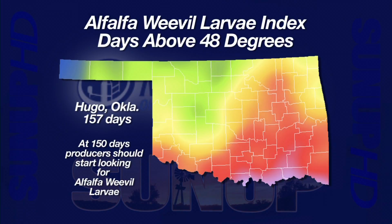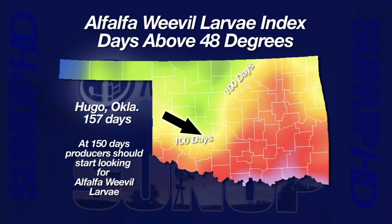You'll notice that on the map of Oklahoma, over in the western side, the 100-degree yellow line dips down in the south, but on the east side of the state, it really climbs up to the north. So growers will have to watch in the days and weeks ahead on when they need to monitor their alfalfa.